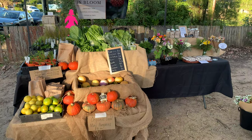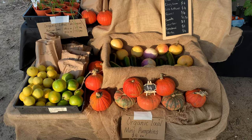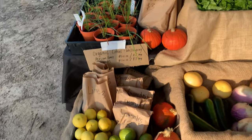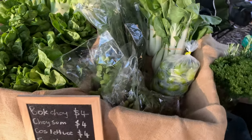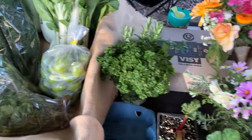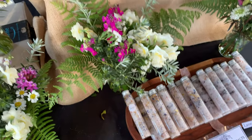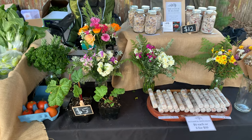Alright, we are all set up at the market. This is what the stall looks like. The pumpkins that Lauren brought are so cute. Got lots of veggies, lots of fruit, all of the plants. This is all of the greens. And then this is all of my stuff, the flowers and some bath salts. I think it looks really good. I will keep you updated on how we go.